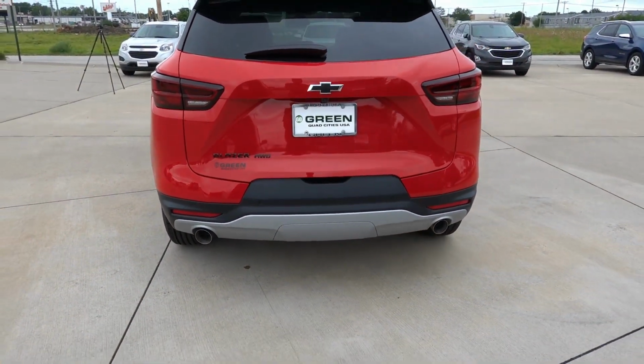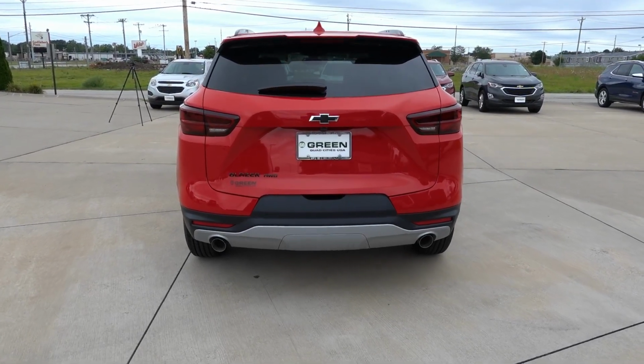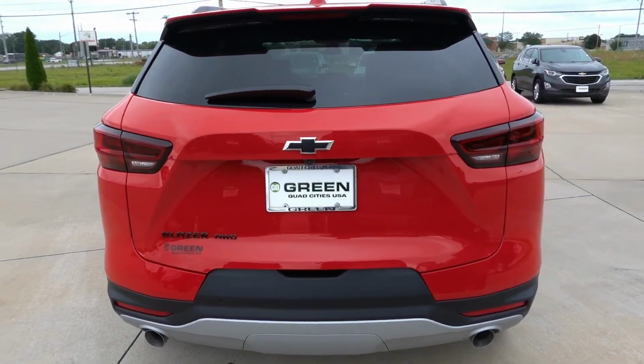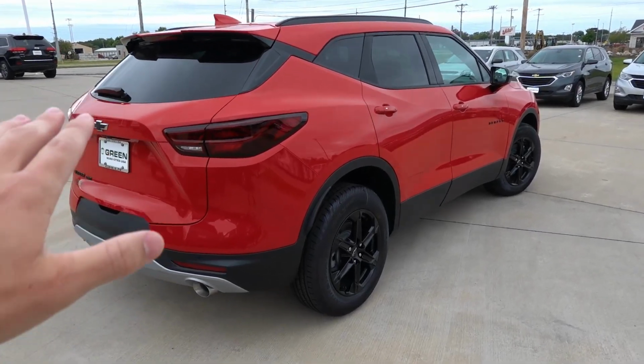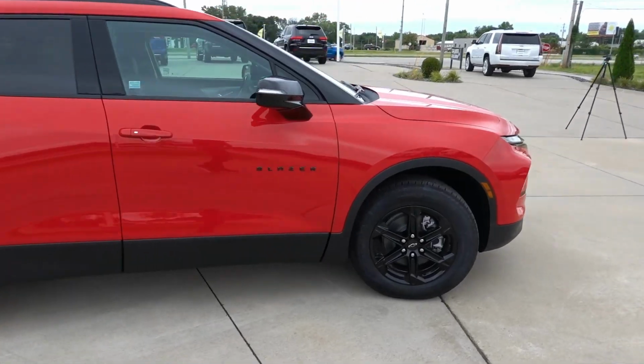Your rear bumper is going to be slightly different. It has silver accents on the bottom, dual outlet exhaust. There's your black badging and bow tie as seen on this particular vehicle. Overall, I do think the taillights gave it a nice 3-dimensional look in the pre-refresh, so you kind of lose a little bit of that in this one, but it is still a very sharp looking vehicle on the exterior.